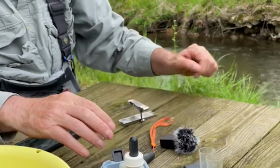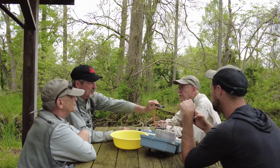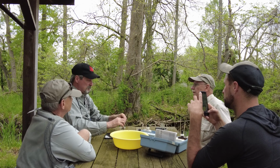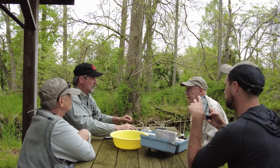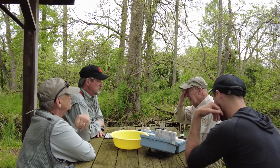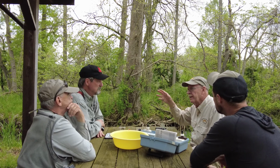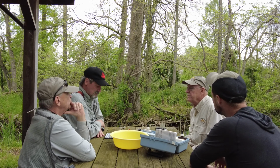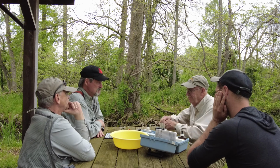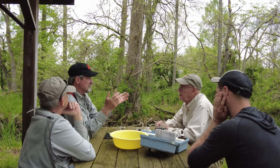It's perfect. 58 to 60, 64, 65, that's perfect temperature. 62.2, yep. Good. That's a perfect temperature for now, and that'll pretty much be the whole way through. I didn't check it down in Tatum. It'd probably be in the 60s down there too. So for fishing, that's perfect temperature, and it's good for catch and release fishing.